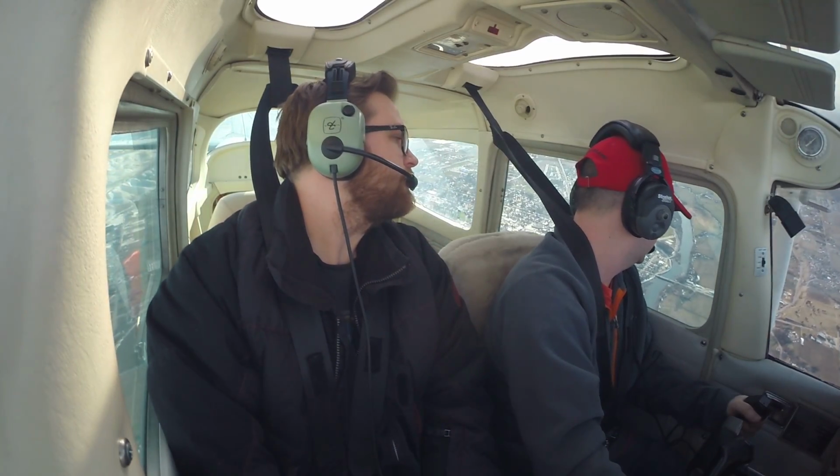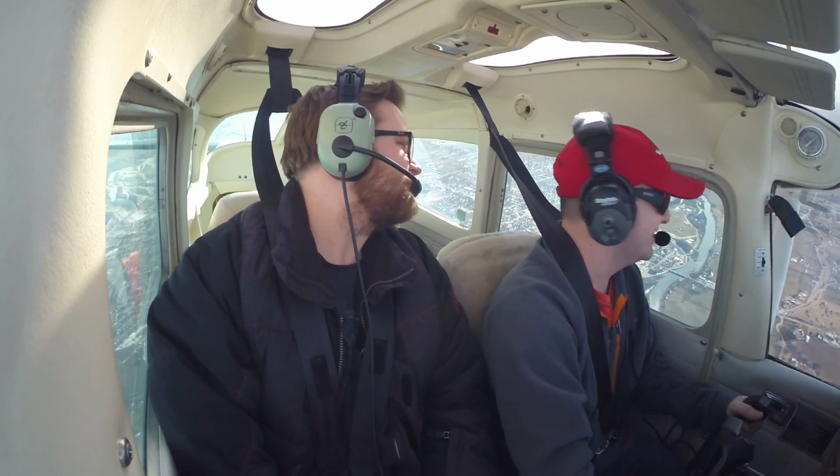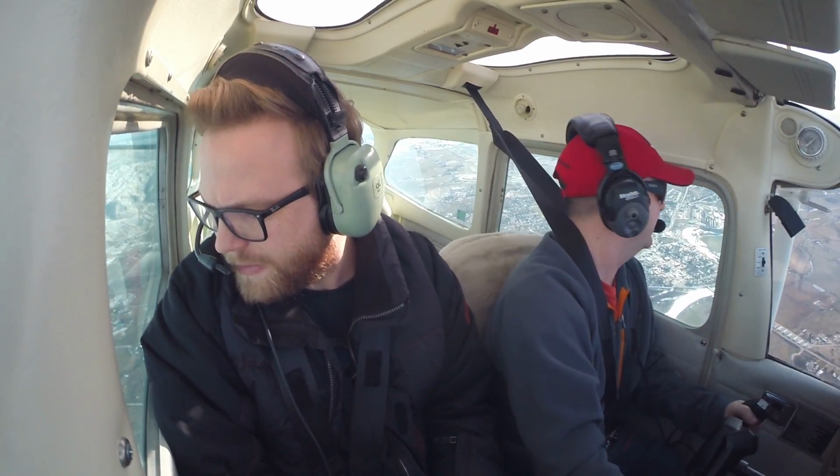That looks like a nice house down there. I see at least 3-car garages. And yeah, a shop. I see the pool down there. Yeah, exactly. A couple nice houses down there in Emmett. Definitely. Okay, a little more.